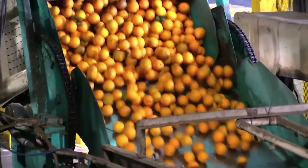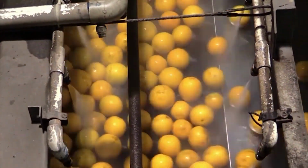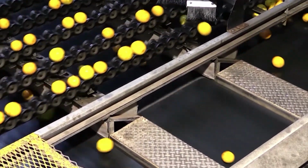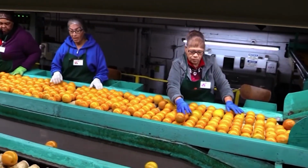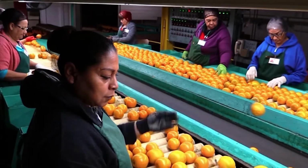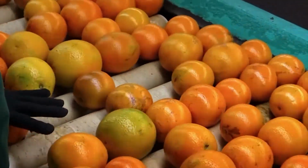The packing house receives the fruit destined to be shipped as fresh fruit. About 10% of the annual citrus harvest actually is shipped to the fresh fruit market. The processing at the packing house readies the fruit. First by washing it, then sorting it into type, quality, and size, through a series of conveyors and workers. A citrus inspector certifies that the fruit to be packed meets the established guidelines for that particular shipment.